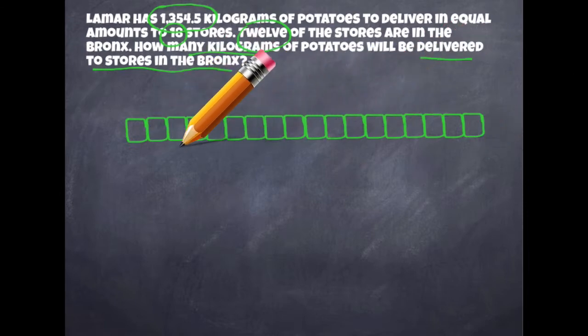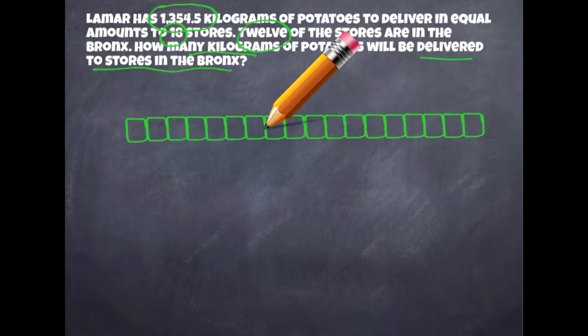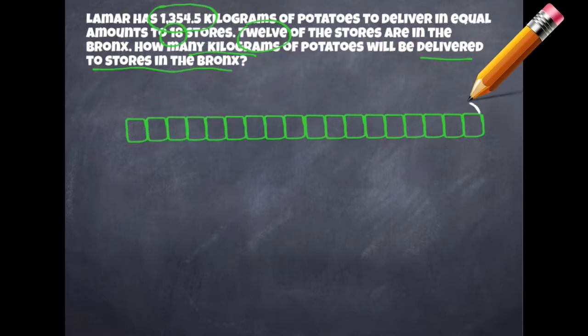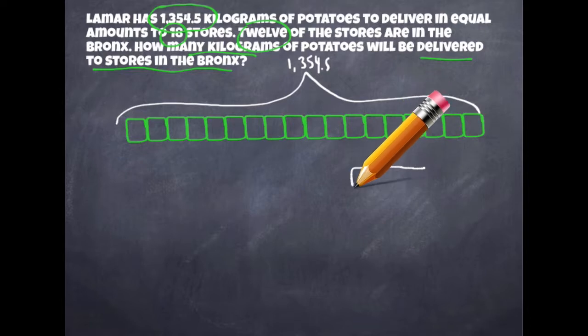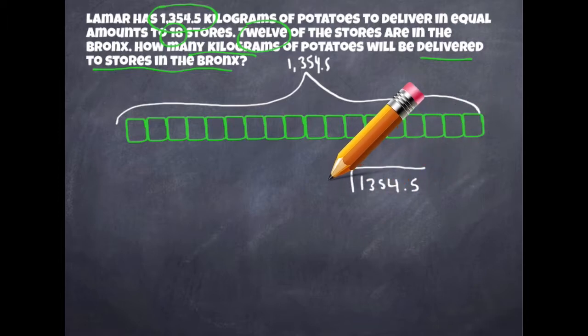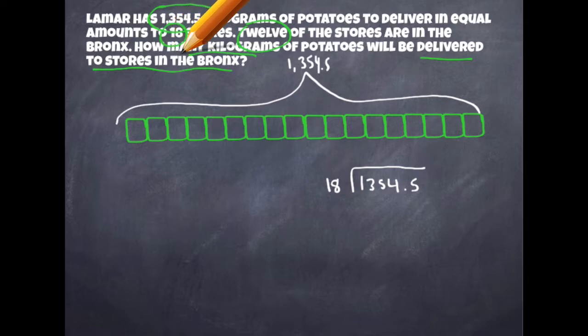All right, cool. So there's my 18 units, my 18 stores. They're all getting the same amount. I don't know what each one of these is equal to, but I know that all together this is going to be 1,354 and 5/10 kilograms of potatoes. If I take that total and divide it by 18 into those 18 different units, I could find the amount of each unit. So let's work that out. Down here, I'm going to do 1,354.5 divided by 18, because there's 18 stores we're dividing it up into. I can't worry about the 12 stores yet because I don't even know what one store is. So let's figure out what one store is, then we'll come back and figure out the 12 stores.